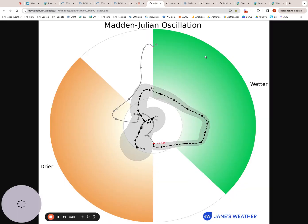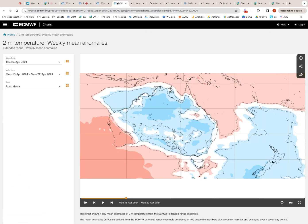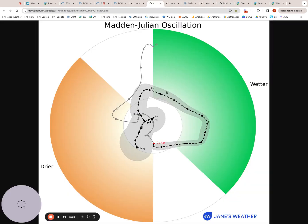Having a look at the MJO, this one is our tropical influence. Whenever it's in the green, we go, okay, what's that going to do for us? And you can see here it has been quiet for the last little bit. You'll notice, apart from the remains of Cyclone Megan, we haven't had a lot of tropical influence. However, now it's heading back, and that is exactly what this activity in through here is, and in week 2, this activity in through here. So we're having another influence from the MJO as this moves past us. This is a bit stronger than what the models were initially suggesting, so we might actually get something from that.